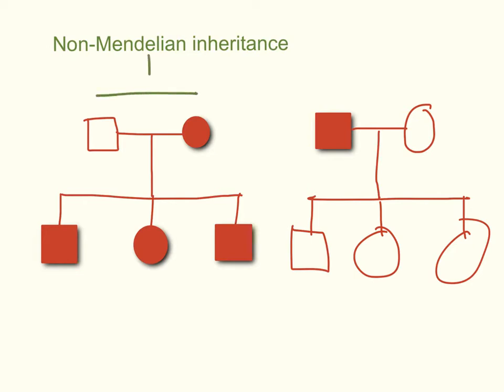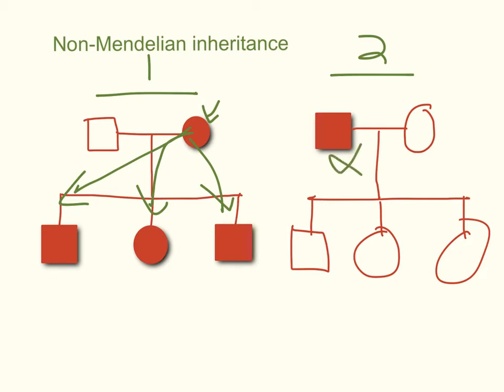In this first pedigree, you see a female that has the LHON condition, and she passes her mitochondria to all her offspring, so they will also have the condition. In the second pedigree, we have a male who has the condition, but he will not pass it to his offspring because he only passes his DNA to them through sperm.